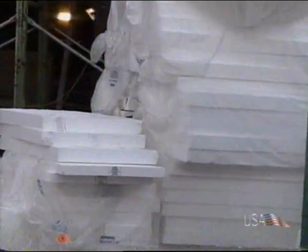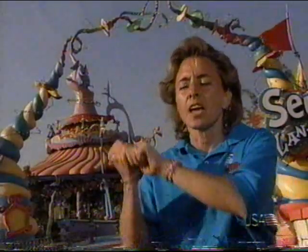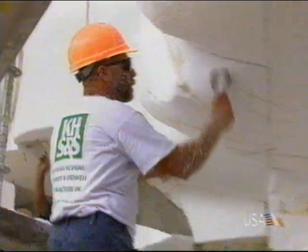These blocks of foam right here turn into sculpted roofs like this big top tent right here. We actually took big chunks of styrofoam, put them up on all the fronts of the buildings, and literally carved them with very dull knives. And we got the nice curves going through Seuss Landing. The carving takes a lot of time. It starts with using a chainsaw, then they'll start using knives, and then they'll go ahead and start scraping it.